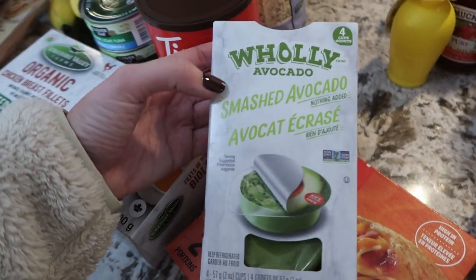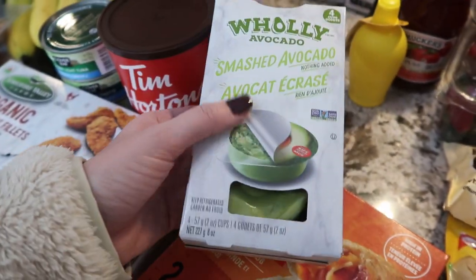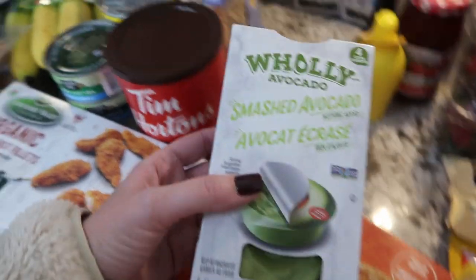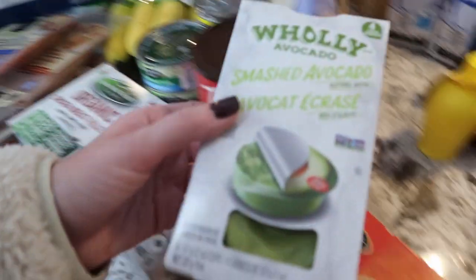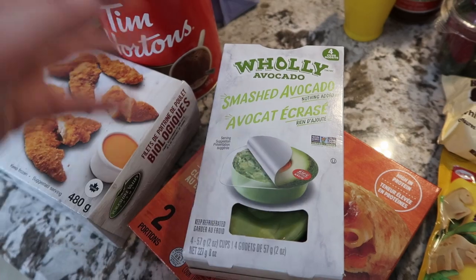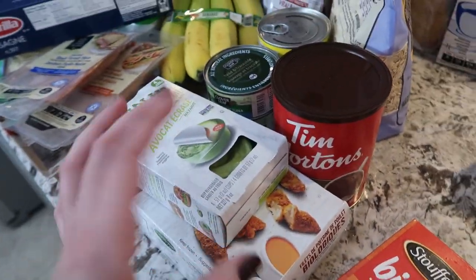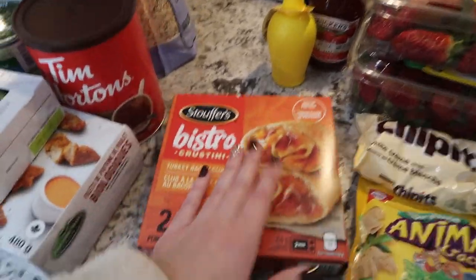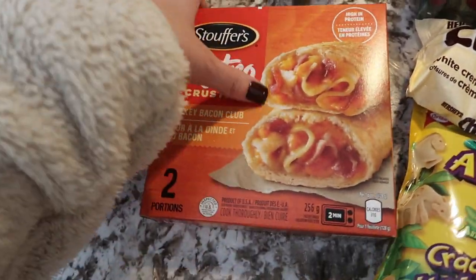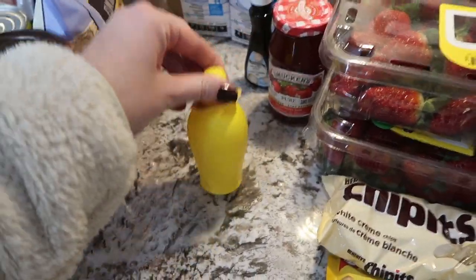Down here, this is actually really hard to find, just plain smashed avocado with nothing else added. We'll put this on a wrap or on a sandwich. Oh, you know what? I'll probably put it on my sandwich when I have that now. Or if you're making chicken salad, I'll just try and sneak that in anywhere else. I cannot eat just a sliced avocado. Ugh, cannot. These, I've explained these almost every time. They're good. They were on sale, so I just grabbed them while they were on sale.